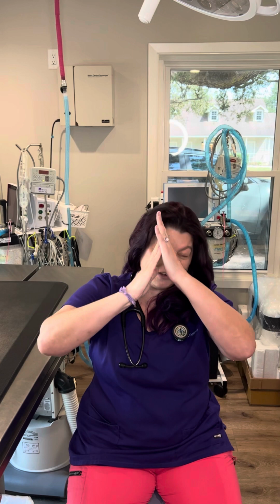What is a dog heart murmur? A murmur is where one of the valves in the heart is not closing all the way against the wall of the heart. There are 4 chambers, and there are valves in between each chamber. So here's my hand, pretend this is the wall of the heart. This other hand is the valve, which should close, open, close, open, close.